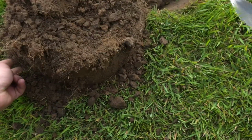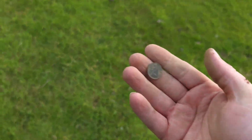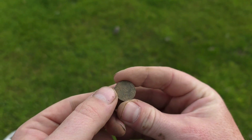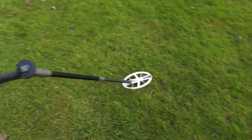So you can imagine what it was like back then, especially in like the early 40s, 30s and stuff like that. Got plenty of Vicky Silvers out of here though as well. You know, Vicky 3pences and stuff. I might even find one today with this coil. Would not be surprised in the slightest.